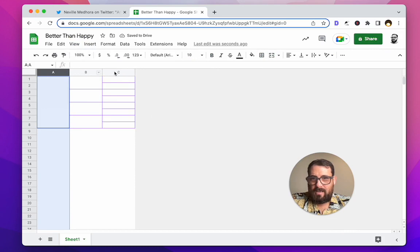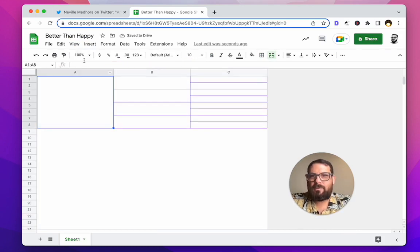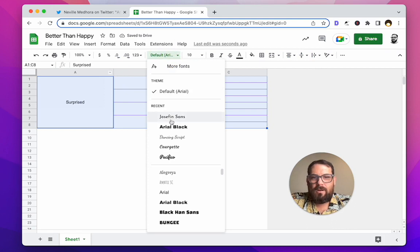Cool. I'm going to take these, make them a little bit bigger, or sorry, wider. And this one is, what was that? Surprised. Now, in all of these, I'm going to select them all. I want it to be in the center. Center vertically and center horizontally. And I do not want Arial. I want something nice like Carla. Let's go with Carla here.